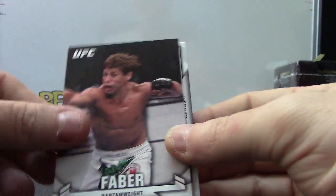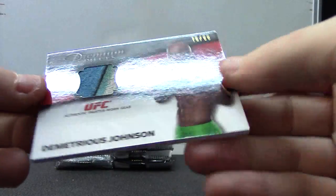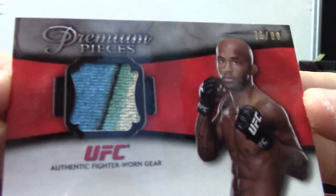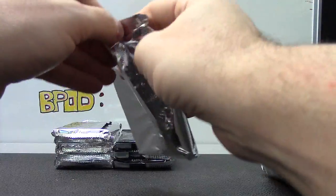188, Caraway, Favor, Machida, and congratulations. What is that? Fighter worn gear number to 88. I wonder why it's so fat. Usually the fighter worn gears are super thin. Number to 88, Demetrius Johnson. Pretty.